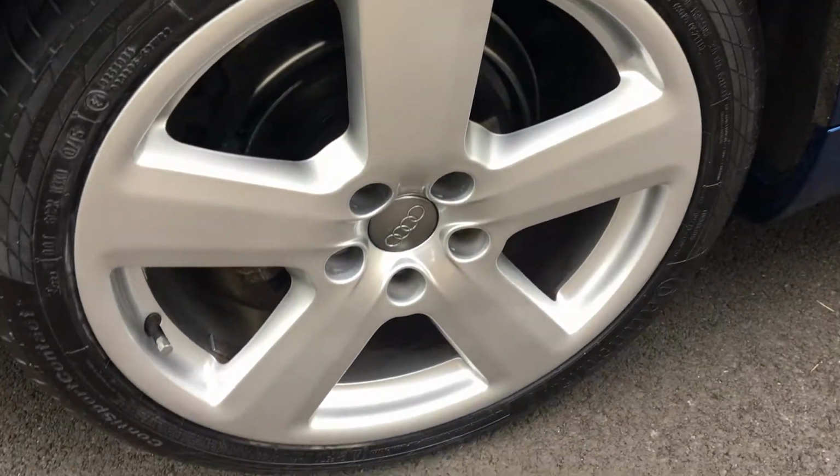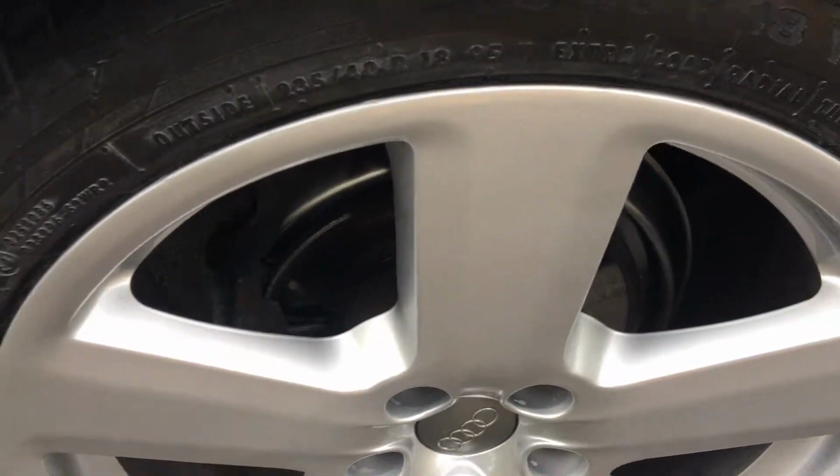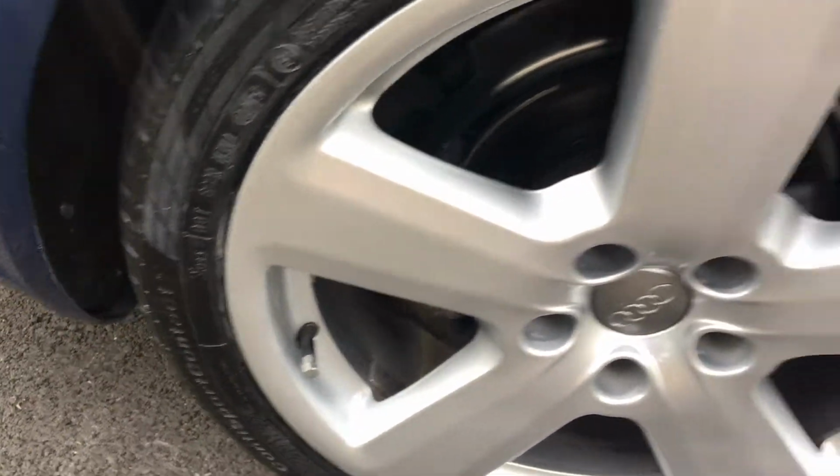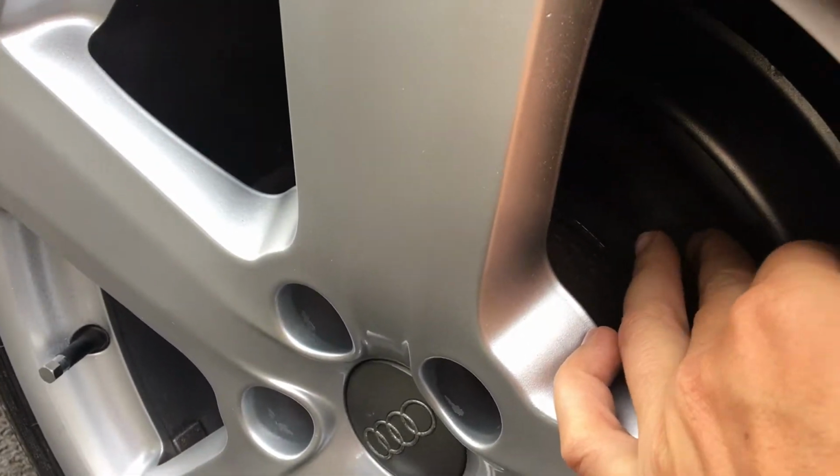So we've got our third alloy here, again in great condition. Tyre tread depth, I'd say we're looking at 4mm now. And there's no lipping on that brake disc.